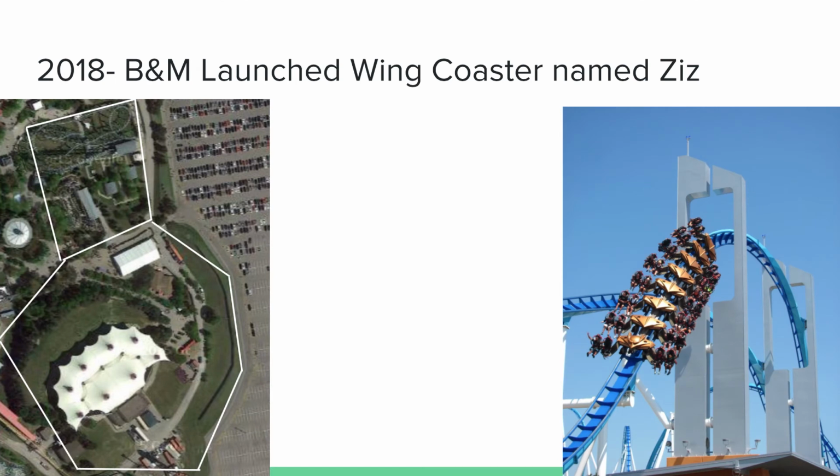In 2018, next season after the 2017 season, I think they will get a B&M Launched Wing Coaster named Ziz. Now there are two possible locations they could use, or they can use both spots. There's an area where Time Warp is, and where their Vekoma SLC flight deck is, and there's some other service buildings that they could use. They can relocate them and then build the B&M Wing Coaster there.